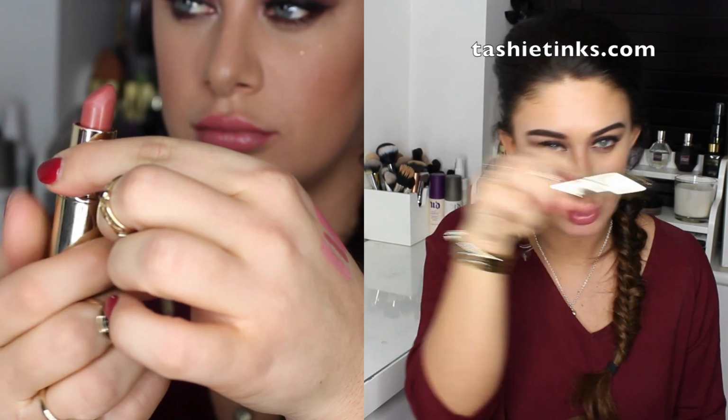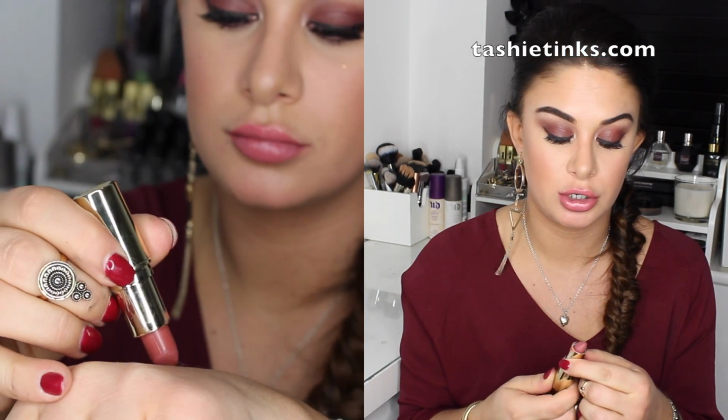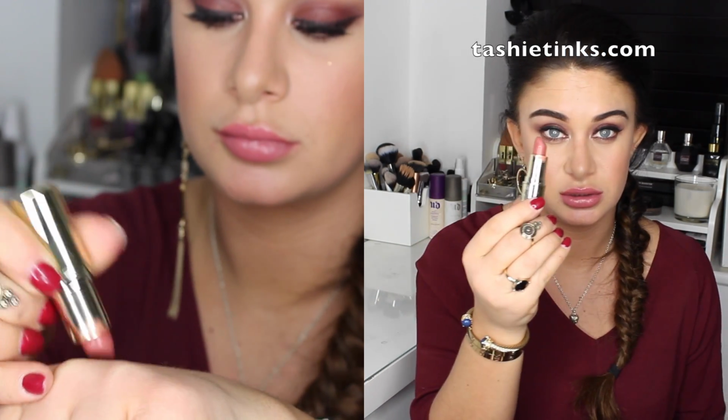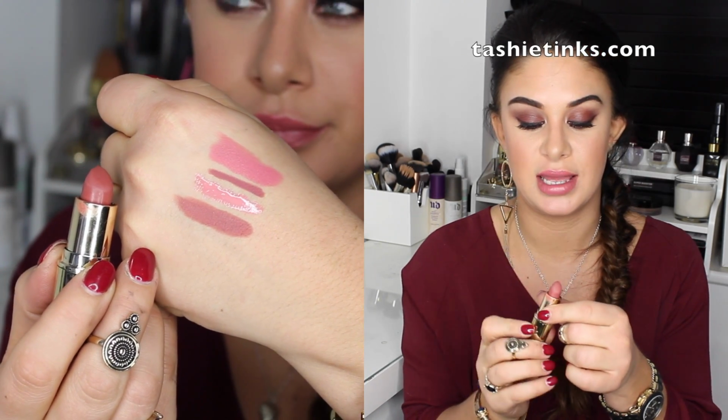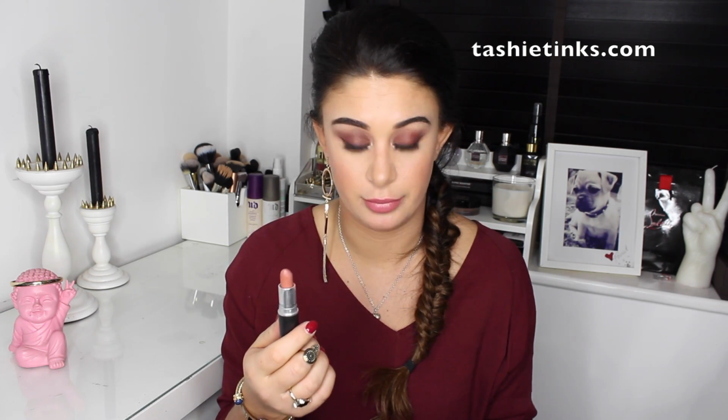Next up is a dark nude, and this is also by Gerard Cosmetics. I love the packaging. It's like a little gold bullet. And this is a dark nude, so it's like the Kylie Jenner lip. I've worn this loads, really dark, really nice, and matte. It's really, really similar to the Kylie Jenner matte lipstick, which is Velvet Teddy, this one, which I love as well. I love them both, really.